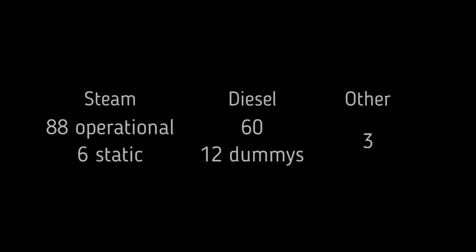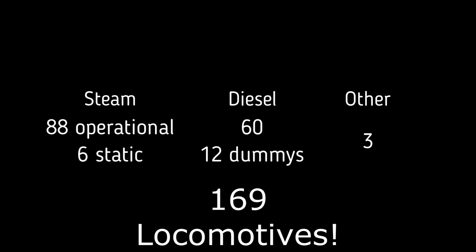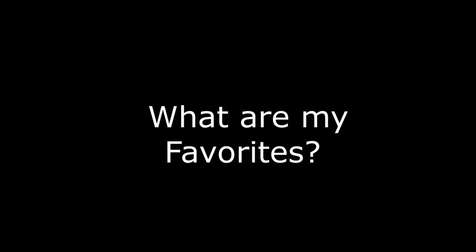Now for the grand total. For steam we have 88 operational, 6 static. For diesels we have 60 working units, 12 dummies, and 3 others. This brings us to a grand total of 169 locomotives.